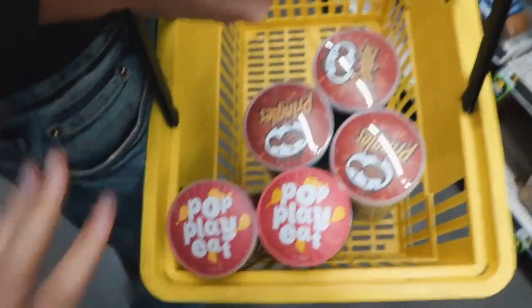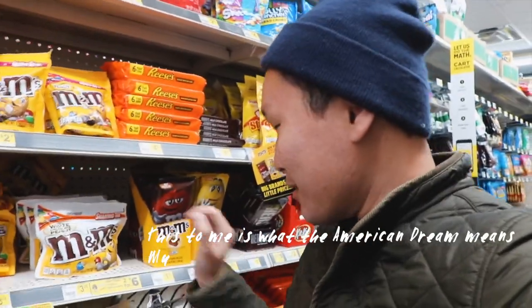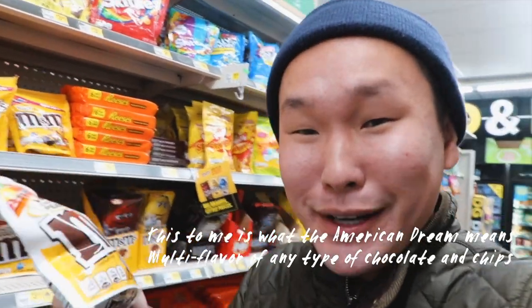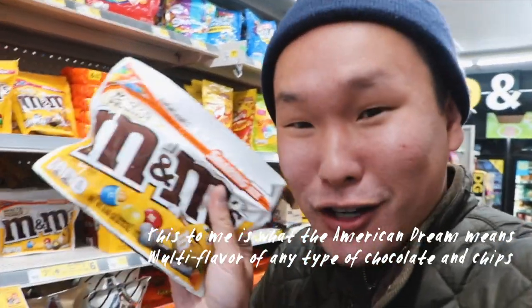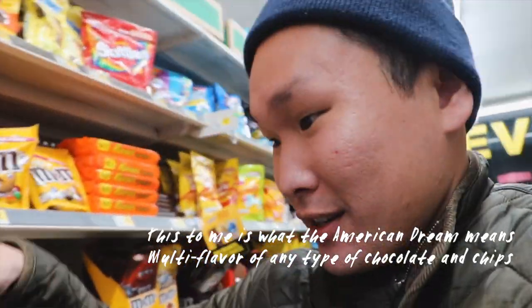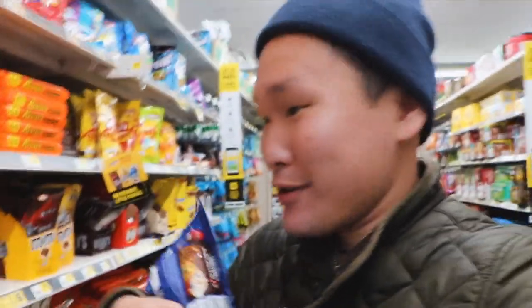That's five Pringles flavors. We love our M&M's, so I love that in America there's just so many different options. This one has white chocolate peanut. I'm gonna grab this one. This one is caramel. I'm gonna grab this one. Sharing size means best size for me and Jeroen.